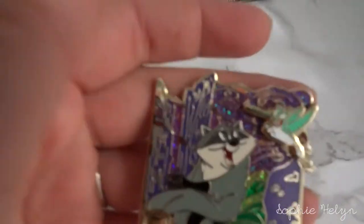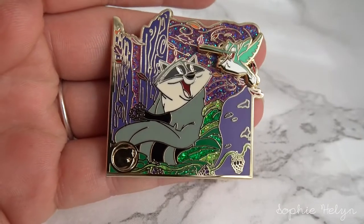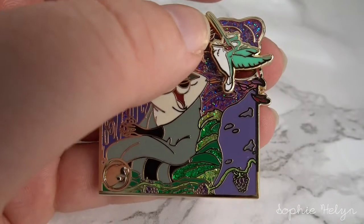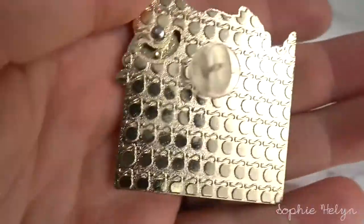Then we have this one. I can't remember who this is from. If I can find any links, I will leave them down below. This again is a fantasy pin of Miko and Flit, and this one, Flit just sort of flits around, pardon the pun. But yeah, I think it's really pretty with the glitter. It's one I wanted for a long time.